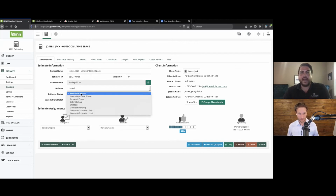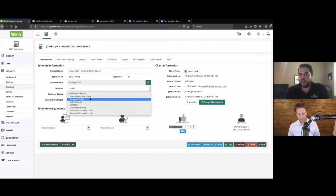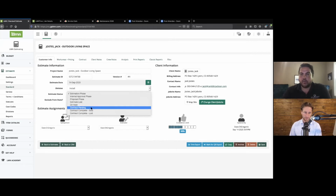So are we at internal approval? If you have a supervisor, you need them to approve the estimate before you send it out to the client or meet with them. Proposal phase. So they have it, they're looking at it, they're pending. Did you lose the estimate at this point? Is it on hold for some reason? Maybe they're waiting on another estimate, or maybe something comes up financially that they're just waiting on. They haven't been able to make a decision. Contract pending, which is, we're getting ready to sign it, or it's ready to go. We're just maybe waiting on the deposit or some final materials.